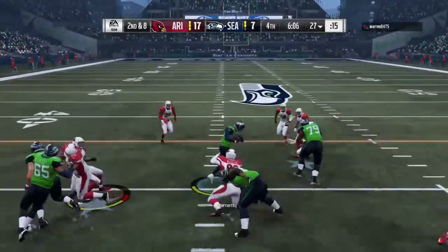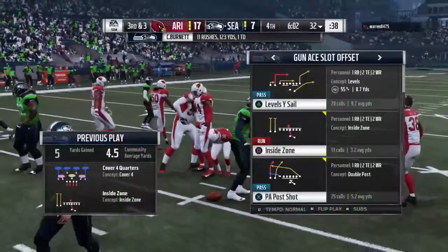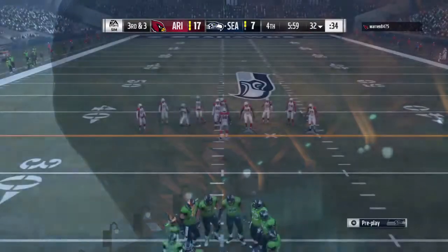They'll run it now out of the gun. So he got free of one tackle but couldn't do a whole lot else. It'll be a gain of 5, but still about 3 yards shy of the 1st down marker, and now it's 3rd down.